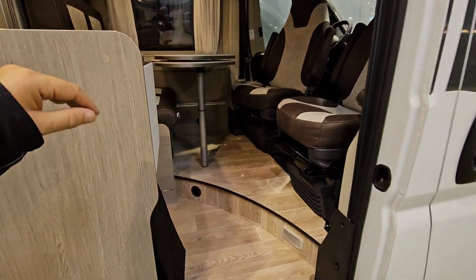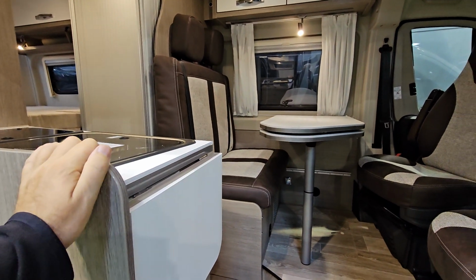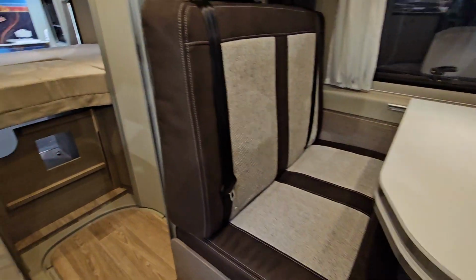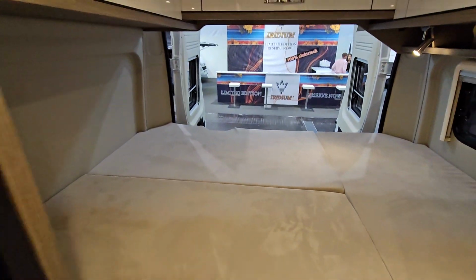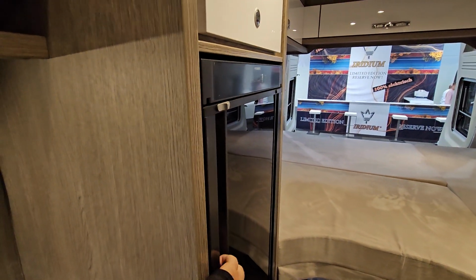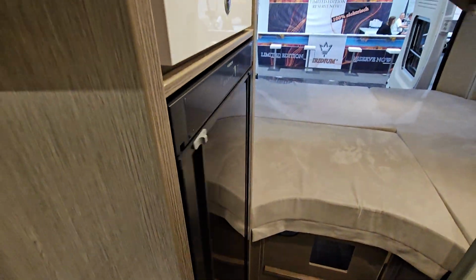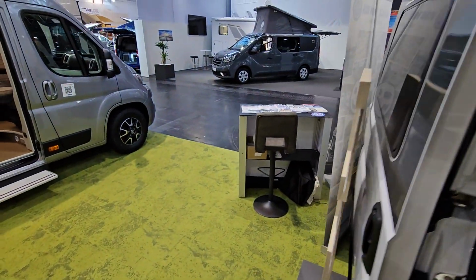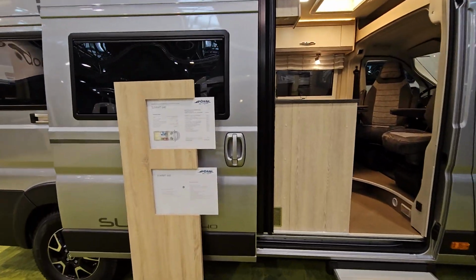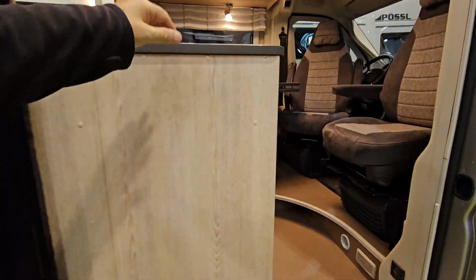And what they did for the 2-win was they got rid of the forward-facing bench. Anyway, in this case, it's found its way back into the vehicle. And here, once more, central shower, largish bed at the back, large fridge here, and let's now come out. Here's a Summit 636 centimeters long, lengthwise bed, 65,000 euros.